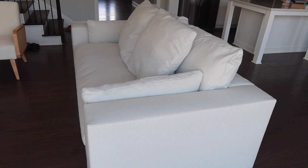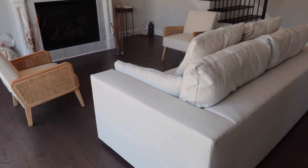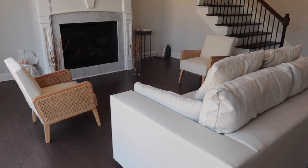The color on the site was, hold on y'all, a poly performance basket weave, and the color is oyster. And then these are like a beige linen type material. But y'all, this is what it's looking like. We finally got living room furniture, period.